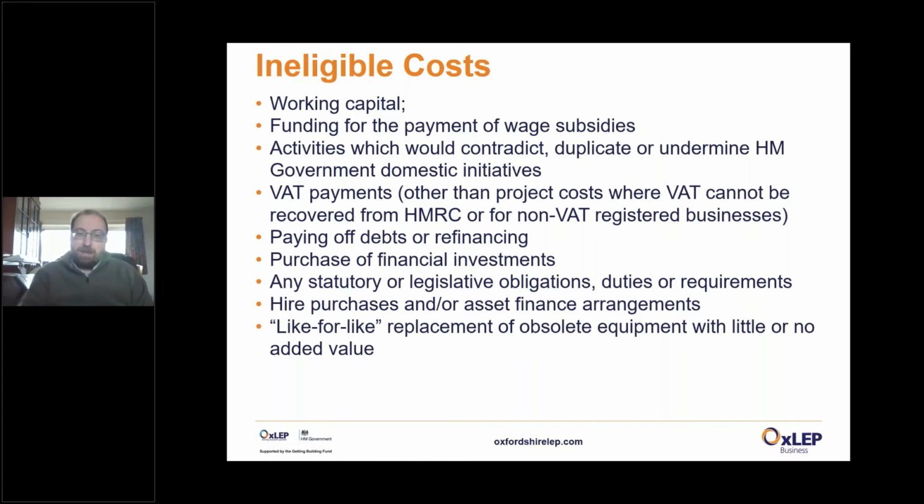The grants can't be used to pay off any debts or refinancing, nor can they be used to purchase financial investments. They should not be used to meet statutory or legislative obligations, duties or requirements. So these are things that you have to do. An example of that might be a specific certification that is a legal requirement for the use of a building, whatever that may be. If that is a requirement, it's not something that will fall within scope of the grant.